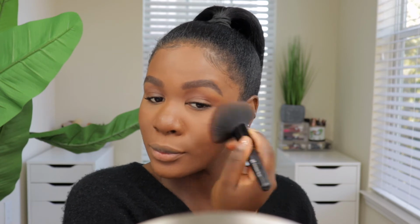Using my e.l.f. Complexion brush, which is a bronzer brush, I'm going to take a little bit of this onto that and just apply it all over my skin. And with this bronzer, I do remember it's a little intense if you don't take your time with it, so make sure you take your time to build it up. I think I applied a little too much bronzer because I'm looking a little bit red right now.